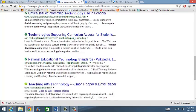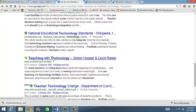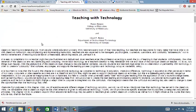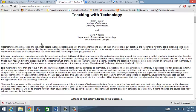All right. Teaching with technology. Let's just check this out. This is originally from a magazine. It looks like, I think, Teaching with Technology or Teaching Theory into Practice. Alright, classroom teaching is a demanding job. Most people outside of education probably think teachers spend most of their time teaching, but teachers are responsible for many tasks that have little to do with classroom instruction. That is so true. Beyond planning and implementing instruction, teachers are also expected to be managers, psychologists, counselors, custodians, and community ambassadors, not to mention entertainers. If teaching sounds like an unreasonable, almost impossible job, perhaps it is. I like that introduction.